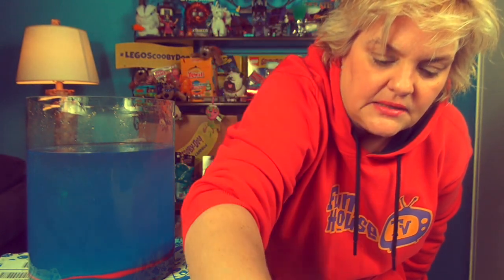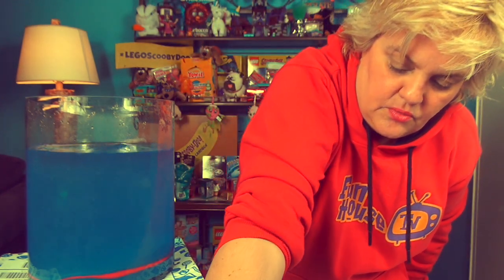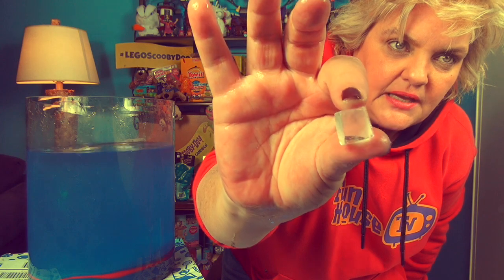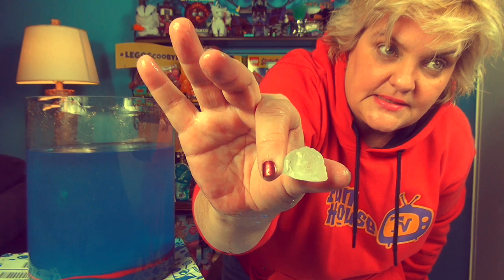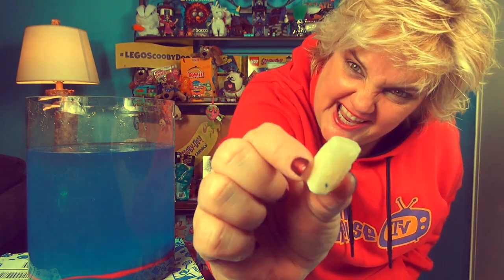Wow. We found a piece of glass. We found a really cool piece of marble. We found another piece of glass. I don't think it's glass, but I think it's something. We found this, which is another crystal. And then we found this, which we thought was the sapphire, but it's not. So what are we gonna do, everybody? We're gonna go digging again and we're gonna go look for it. Cause you wanna know why? We don't give up.